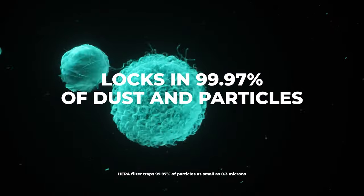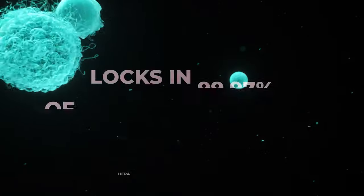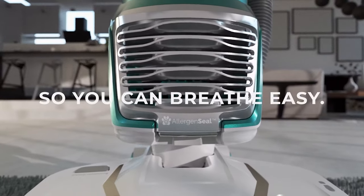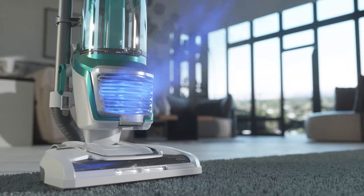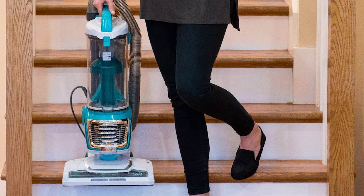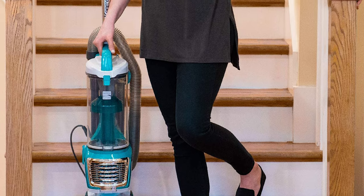Furthermore, the enhanced HEPA filter system traps 99.7% of dirt, trapping dirt inside the vacuum, reducing pollutants in the room. Lastly, lightweight at under 14 pounds, this lightweight design, with swivel steering, is easy to maneuver.